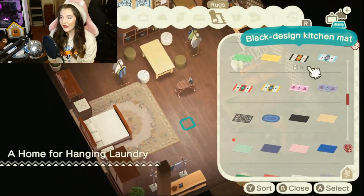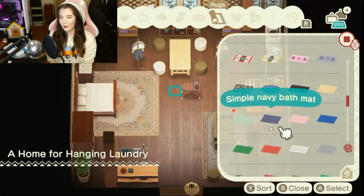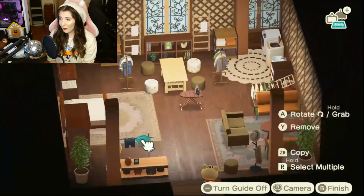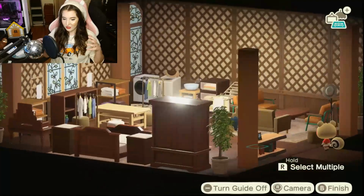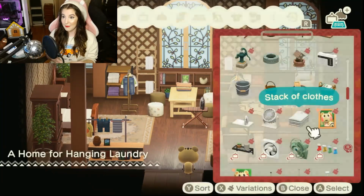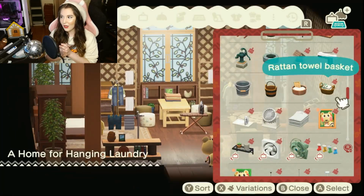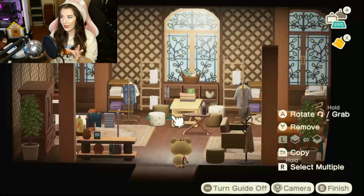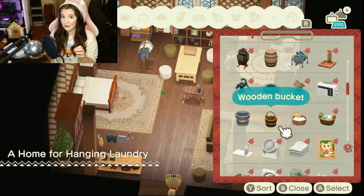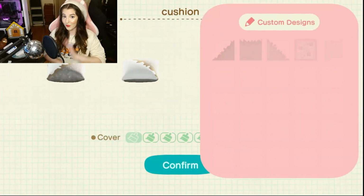And I feel like sometimes with these builds, if you don't do separations either by a partition wall or by a carpet, it can all kind of just feel jumbled together. And since I like to use a lot of items in my builds, I'm kind of a maximalist when it comes to Animal Crossing builds, carpets and pillars are a really good way to separate the space so it doesn't feel like I threw everything into one room and called it a day.